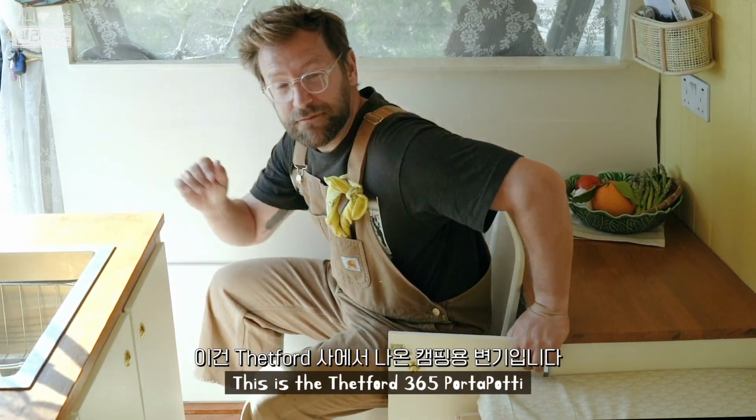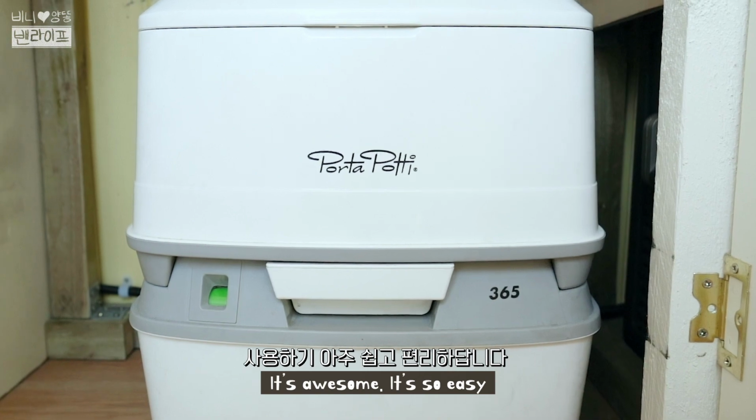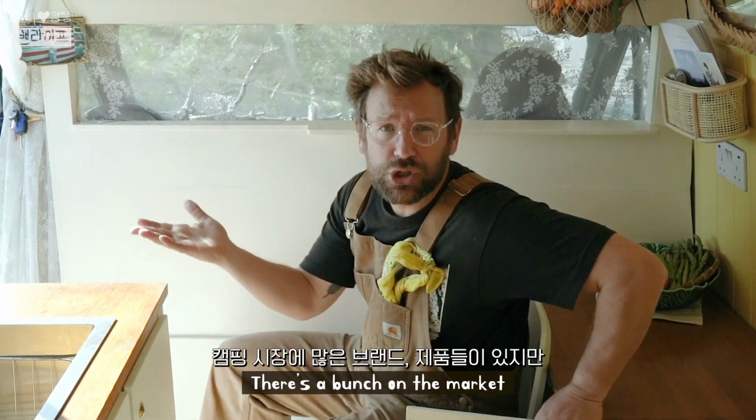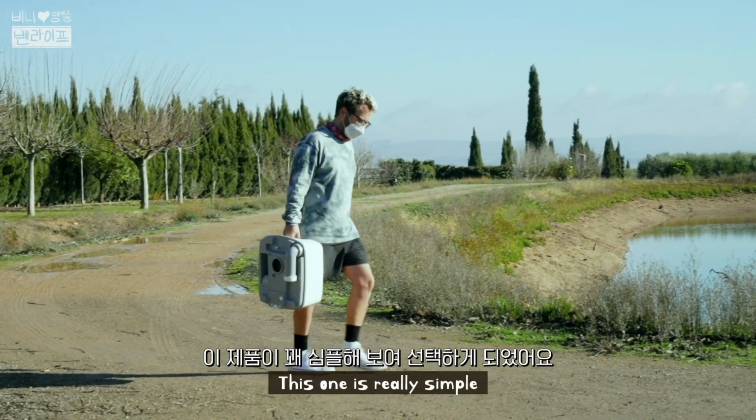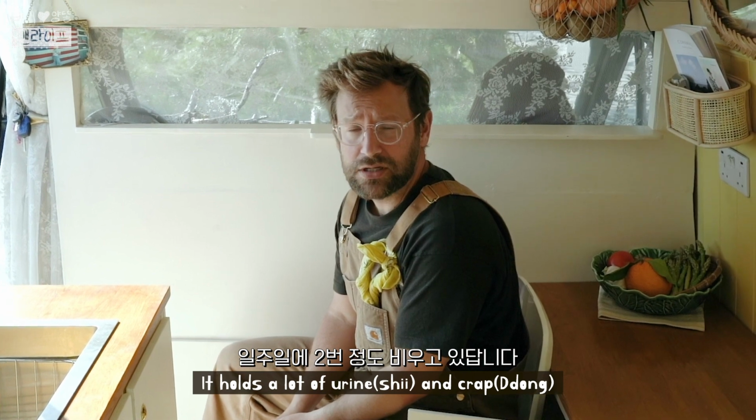This is the Thetford 365 porta potty. It's awesome. It's so easy. We use it every day. There's a bunch on the market, but this one is really simple and I don't have any complaints about it. It holds a lot.